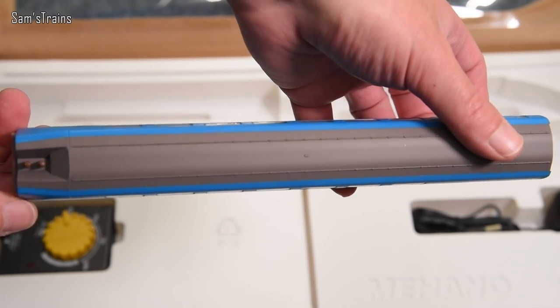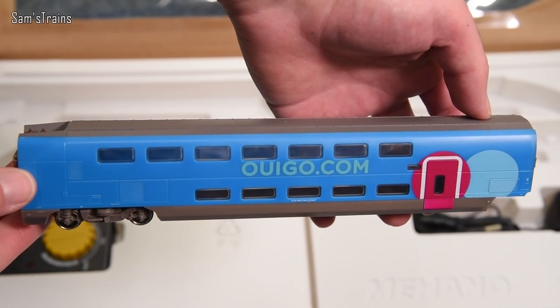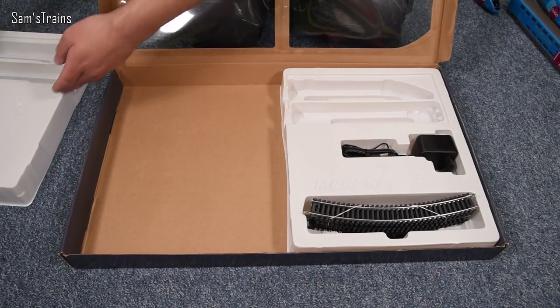There's quite a lot of molded detail, decoration looks top notch, and they're in great condition as well. Yeah, absolutely top notch. So I think that is basically all we get. There's no accessories or any extras like we got with the cargo train, no buildings or track mat or anything.